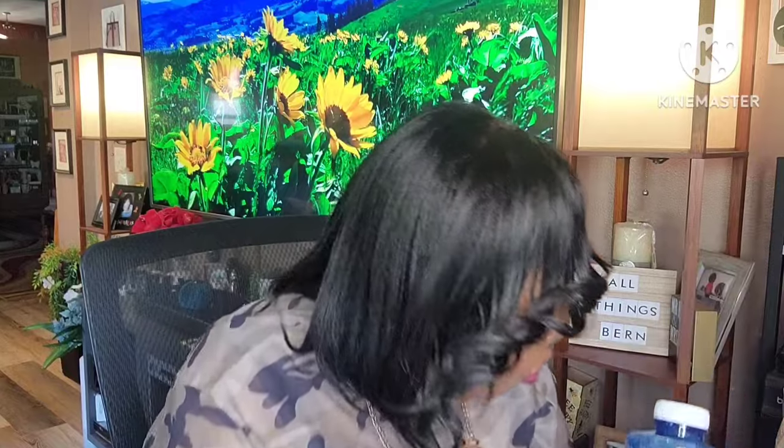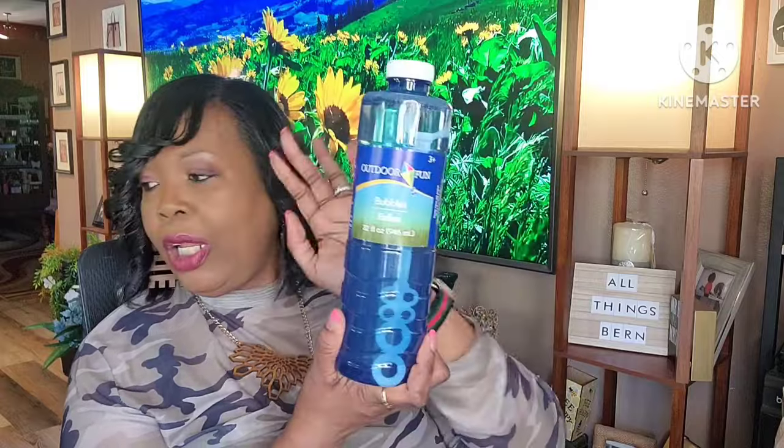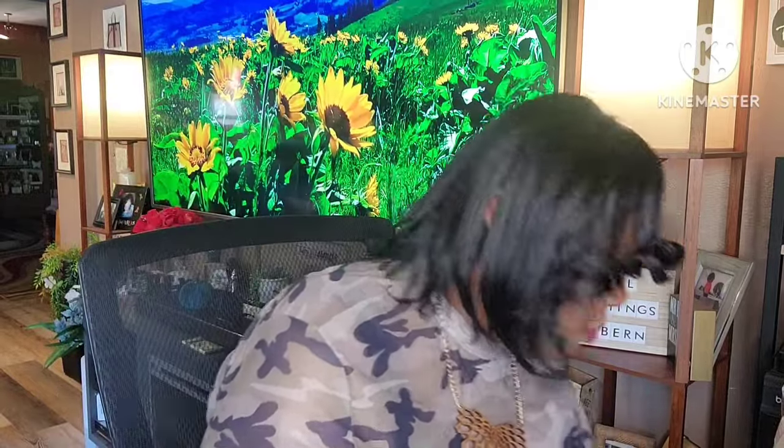Pick this up for Mr. Braylon. This big old bottle of bubbles. It says Outdoor Fun because I bought him a few things that require bubbles. So when he comes here in June, we'll be ready. Because the last time, I think we ran out of bubbles and the Dollar Tree was closed and we didn't have any more bubbles. So I was like, Braylon, we don't have no more bubbles. He was like, oh, that's so funny, y'all.